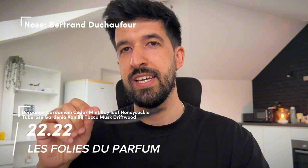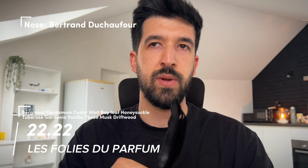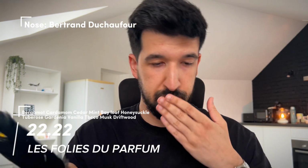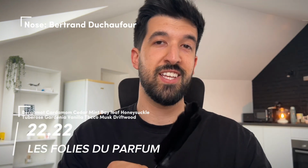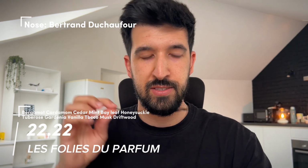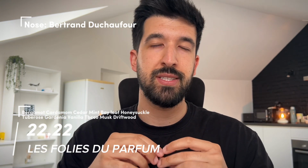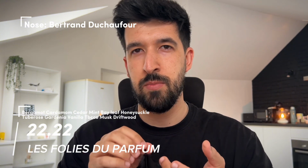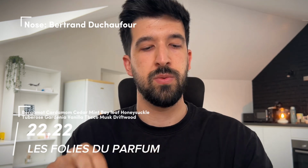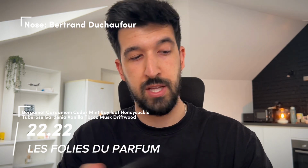And in the base, I remember I've worn this on skin a couple of times already. I've had this for a couple of months, but I've only worn it on the first day that I got it, and a few days back I wore it again. So I have a pretty good idea of how it develops. In the base it gets a bit more powdery, slightly ambery, vanillic, and a hint of tobacco as well. So let's see the notes in the base: driftwood, musk, vanilla, and tobacco.